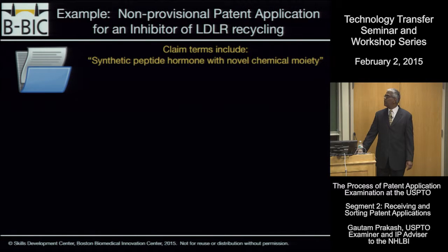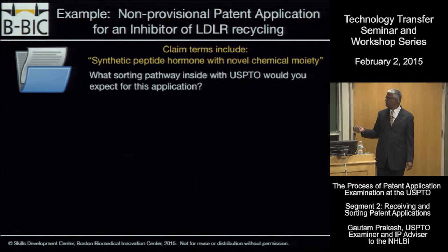We have, for argument's sake, a non-provisional patent application that has been filed for an inhibitor to LDLR recycling. Now, the claim terms include this phrase here, a synthetic peptide. So we've got a peptide piece, a peptide hormone with a new chemical moiety attached to it. So what is likely to happen to this? Let's just go through it.